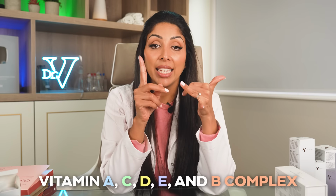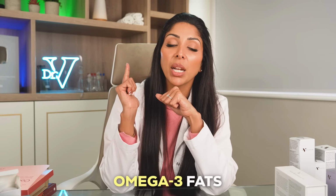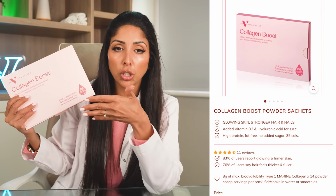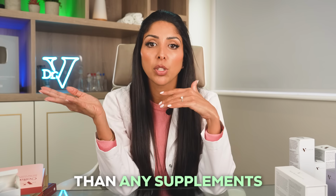Another top tip is your diet. Make sure more than ever you're getting these vitamins and minerals: Vitamin A, C, D, E and B complex, as well as iron, zinc, and omega-3 fats. You can get this from your diet, but just make sure you are actually visually looking at what you're taking and making sure you have enough of everything. If you're taking your collagen boost, most of this is going to be in your collagen boost anyway, but diet is more important than any supplements you use afterwards.